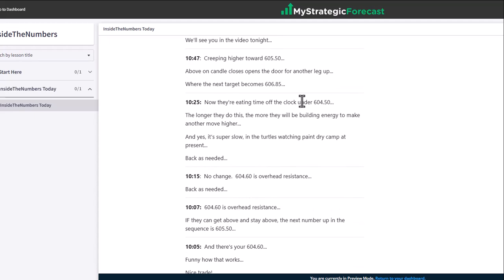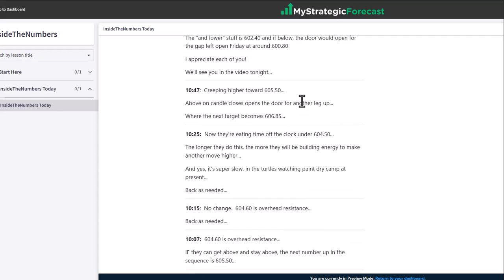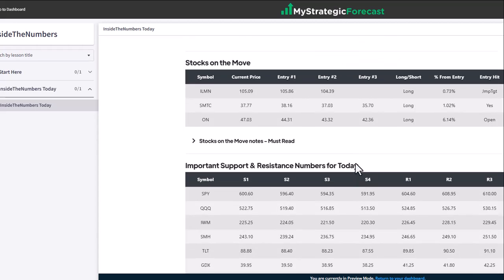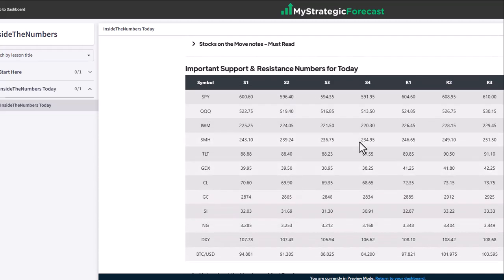What I've done is highlighted for you the important numbers, shown you where the market went to and reacted from those important numbers. We have stocks on the move each and every day. This morning we had 3, and then we have the list of a dozen markets, important support and resistance numbers for today. These are updated each and every day, like, as they say in the trading parlance, clockwork.